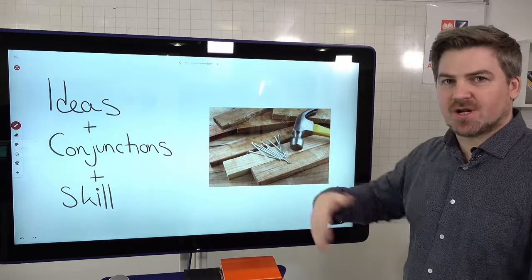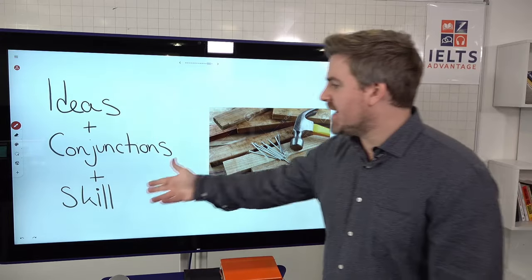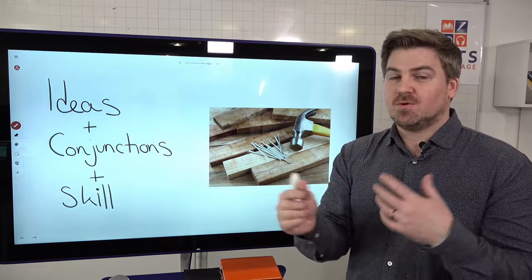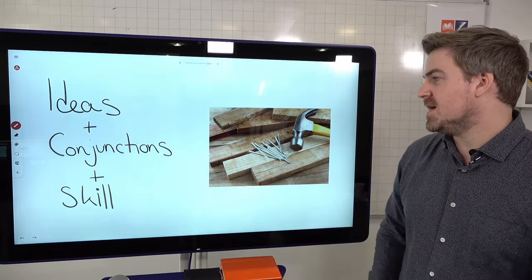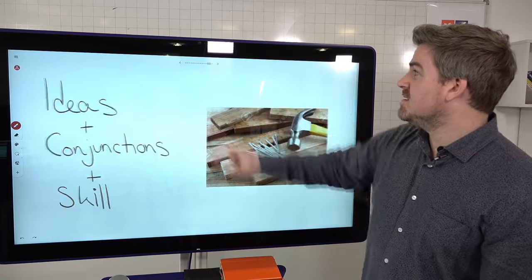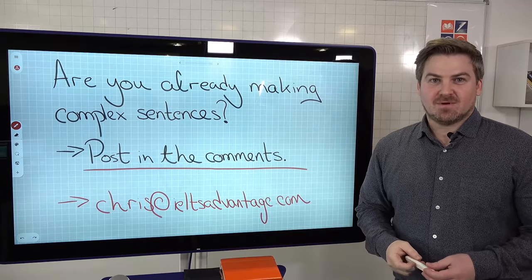In the same way, if you're trying to build a table, you need nails to knock through. And then the hammer is the skill. You need the skill to understand where does the conjunction go, which conjunction to use, is the grammar correct, how does that sentence look, and that's where you produce complex sentences. But you're probably already making them, all right?